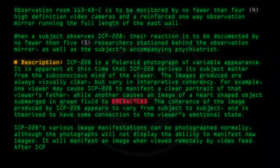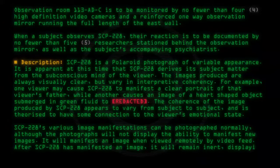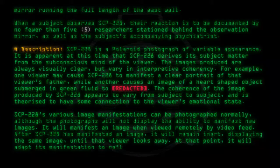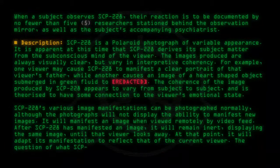After SCP-228 has manifested an image, it will remain inert, displaying the same image until that viewer looks away. At that point, it will adapt its manifestation to reflect that of the current viewer. The question of what SCP-228 manifests when unobserved is moot.